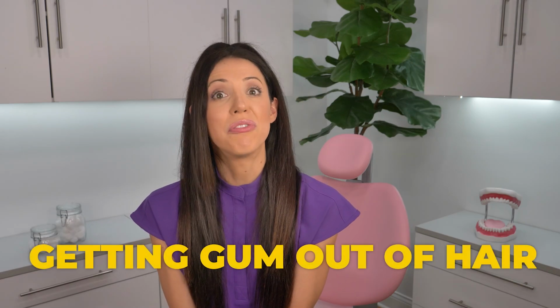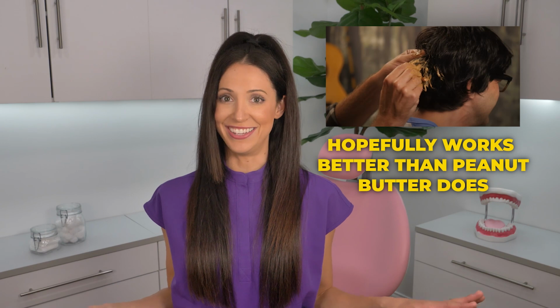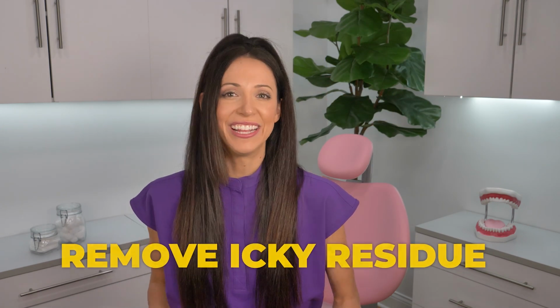Getting the gum out of hair. It happens to the best of us. If you or your child have gum stuck in your hair, rub toothpaste all over that area, let it sit for a few minutes, and then gently pull it out. And lastly, toothpaste can remove icky residue in general. It can be built up on your keyboard, piano keys, or even a coffee mug. The microabrasives in toothpaste help lift the surface residue off of whatever it is so that it looks cleaner than just wiping it off with a washcloth.